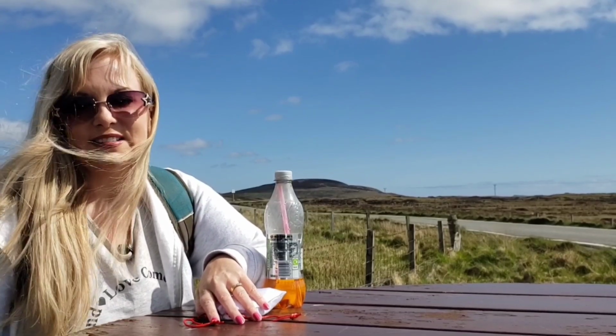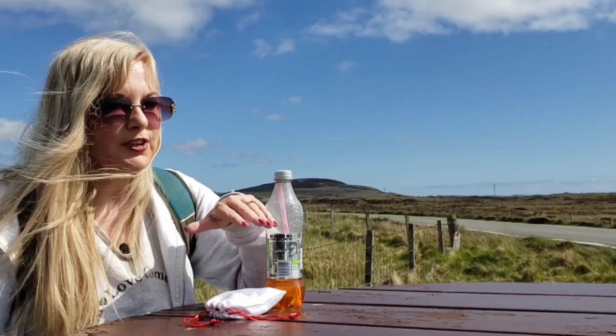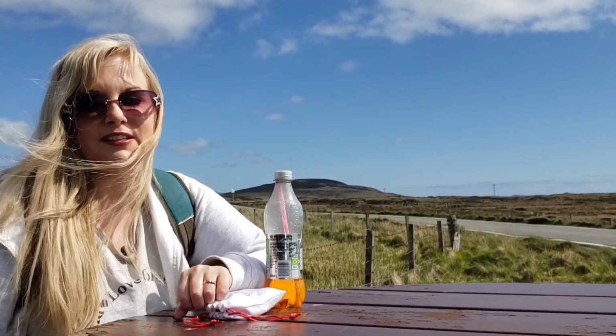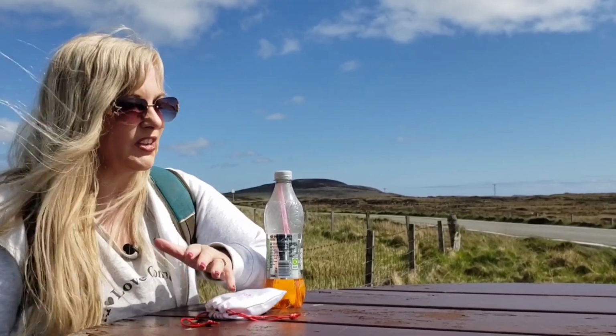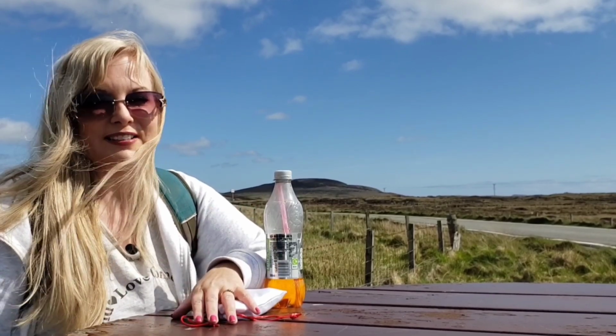On these islands, they're very quiet, there aren't many tourists at all, and there are a lot of these picnic tables dotted around different places, so it's quite nice to find these little quiet spots, especially when it's sunny like this. It feels quite warm and there isn't much wind today, there's just a little breeze.